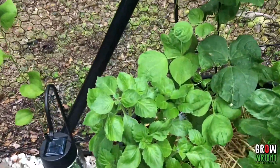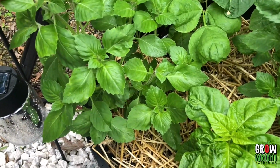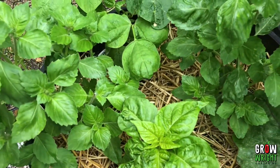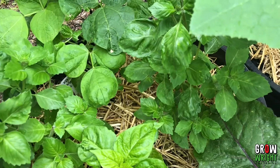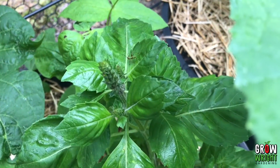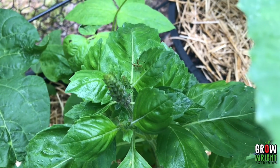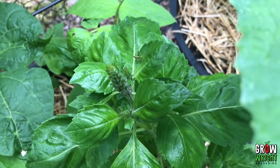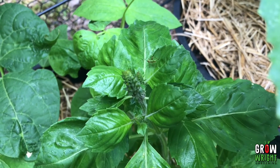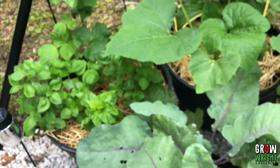I harvested some tulsi this week and put it in the dehydrator. Smells absolutely amazing. And I keep seeing these little critters. What kind of bug is that? I really need to find out. Is it a friend or foe? This is about the third one that I've seen, so I need to figure that out.